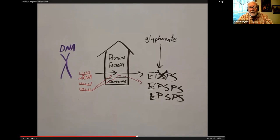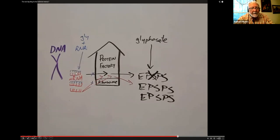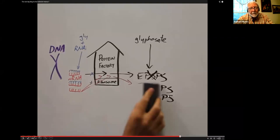And so that's how all the plants, whether they're resistant or whether we engineered them to be resistant, like our Roundup Ready soybeans, basically glyphosate is no longer lethal. So what happens if we have a process where we could add an RNA interference molecule in with the glyphosate? Theoretically, and actually in the laboratory it works, we could put that RNA interference in there, and that would come in and bind up that abundance of messenger RNA, essentially shutting down this protein factory of the EPSPS.